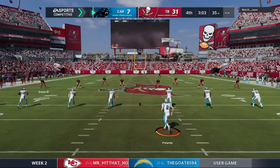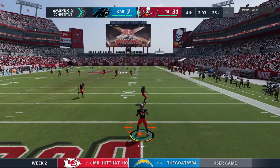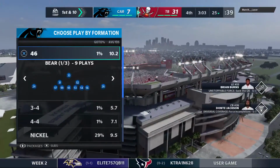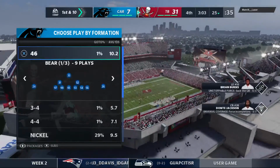The kickoff team on the field now as they will send this one away. Fair catch made at the 25-yard line. The Bucs take over 1st and 10 at their own 25-yard line.